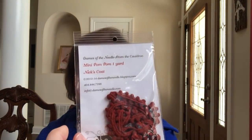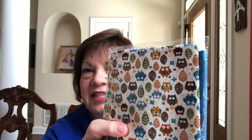All right, now my 9th new start for Mania is Thankful Owl. This was a sweet, sweet gift that I won from Natasha, and she sent me the greatest kit. It has the sparkly blue fabric, some Dames of the Needle pom-pom, and Potter's Clay thread that I can use in this piece. In addition to that, she sent me finishing fabric, and I want you to see this finishing fabric. Isn't that the cutest thing you've ever seen? So this will definitely become a pillow because I think all of this deserves to go together.